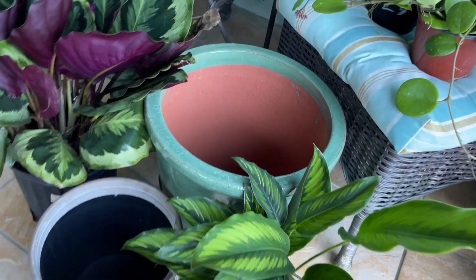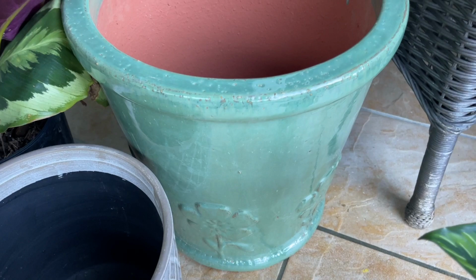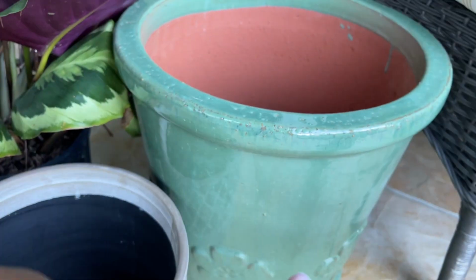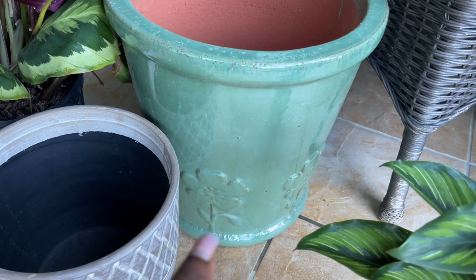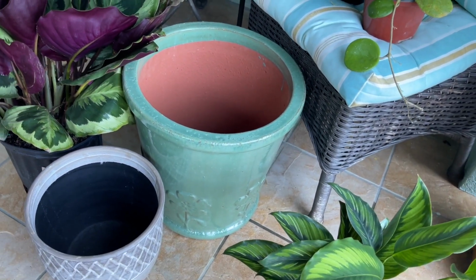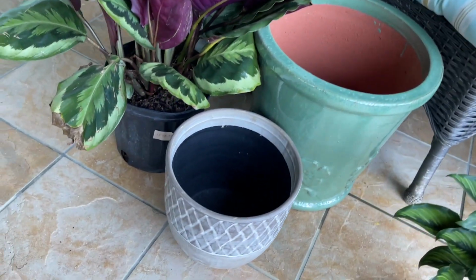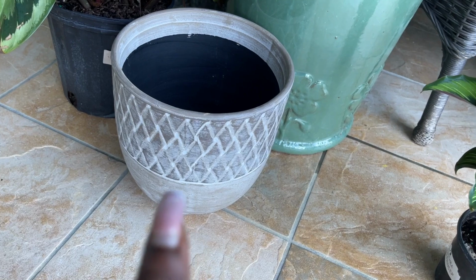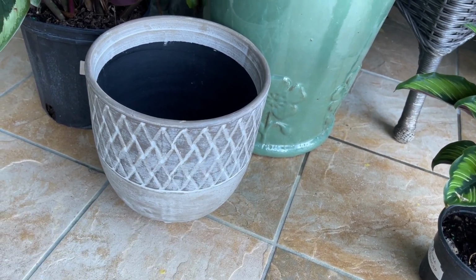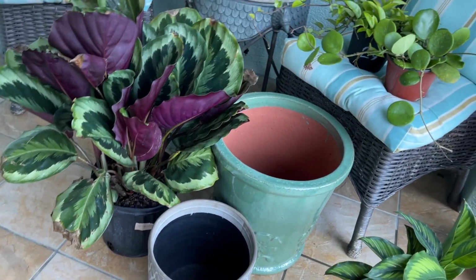And I got this lovely pot, and it has flower detail there. This pot I got from E.L. Thompson, which our locals know very well. It's like a Home Depot here in the Cayman Islands. And this one I got from the nursery Pro Plus, and I like that. It's quite pretty. I like the natural look of the pot.